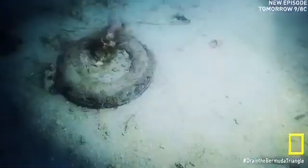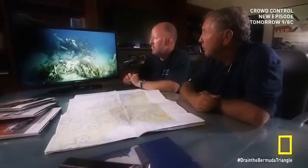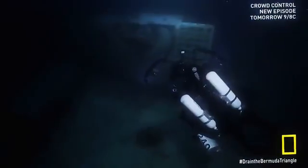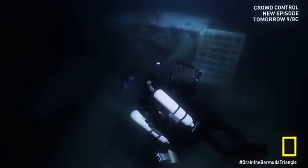Well, judging by the brake system and the tire that was on there, it would be a post-World War II aircraft. Okay. I could tell that right off the bat. That looks like it's obviously part of the cockpit, the top of it, the windows. Roy is 100% certain this wreck's not the Mariner they've been looking for. But if the wreckage isn't the missing search and rescue plane, then what is it? The answer could help resolve another triangle mystery.